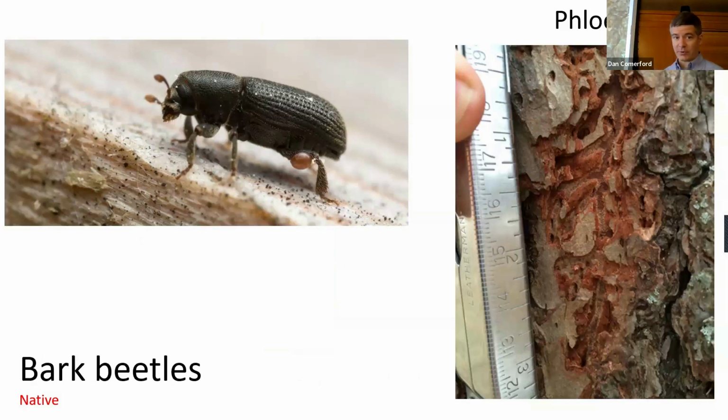Bark beetles, another phloem feeder. They're tiny. That's a very magnified image. A bark beetle is much smaller than a grain of rice. Often they're called shot hole borers. You'll see it on some pine trees and it just looks like it's been sprayed by a little tiny shot.